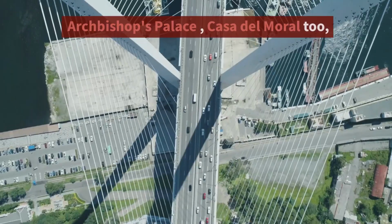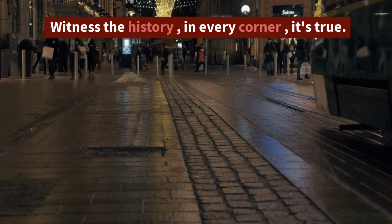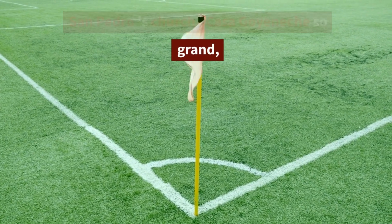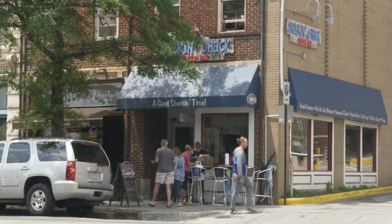Bridge. Archbishop's Palace, Casa del Moral too. Witness the history, in every corner, it's true. San Pedro's Church, Casa Goyeneche so grand, a legacy of beauty, across the land.